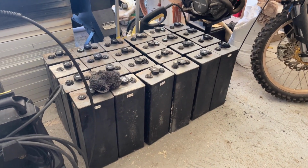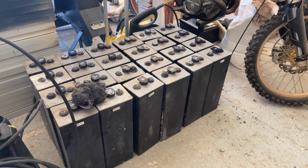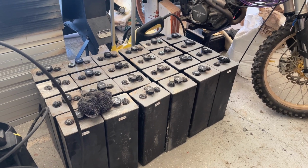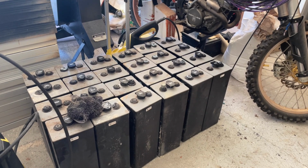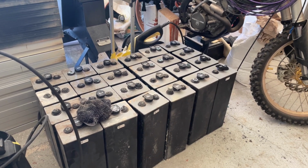I was planning on reusing these lead acid when I put the 8 kilowatt system in place for the pool, pump and jacuzzi, but I think what I'm going to do is just get another 16 kilowatt hour lithium iron phosphate bank. I might use 6 of these for the inverter in the pump house that supplies the Starlink and all the switches.